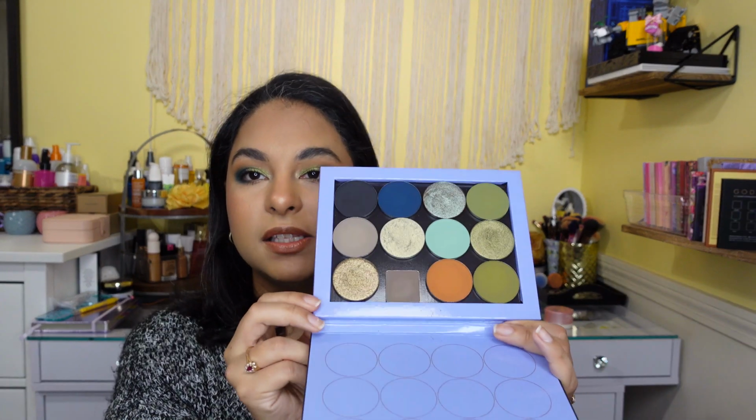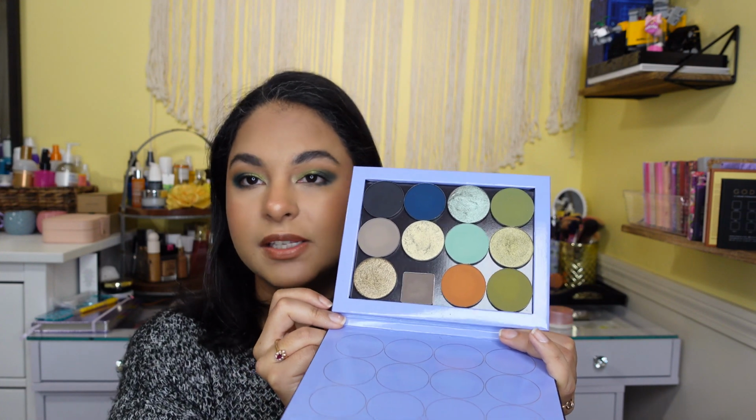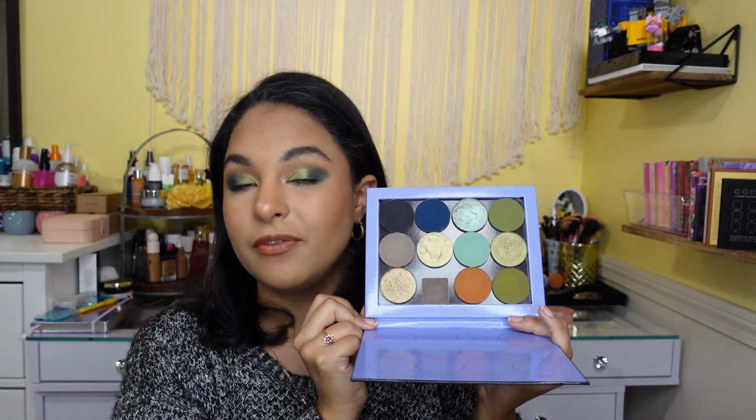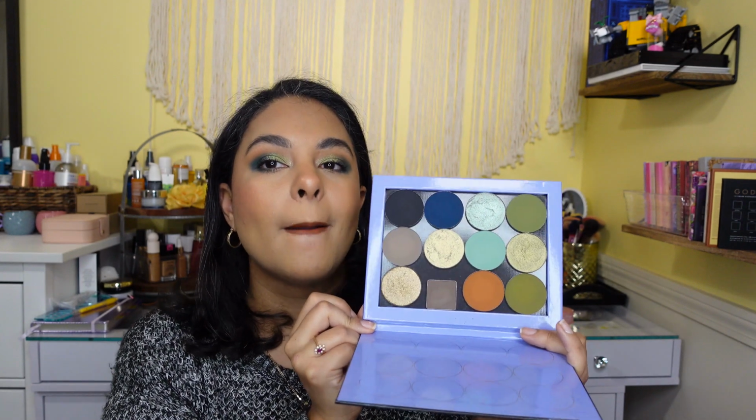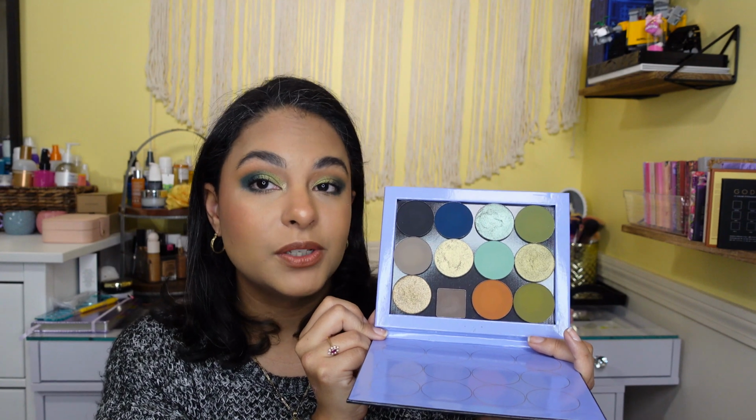And then the last one, I'm cheating a little bit because it's a palette I put together myself from Give Me Glow. I think it has one Menagerie shadow in it, and this is what she looks like. And I used this for Valentine's. I know it's not pink, it's not red, it's not your classic, but I wore something I like, and my husband thought I looked cute in it too.